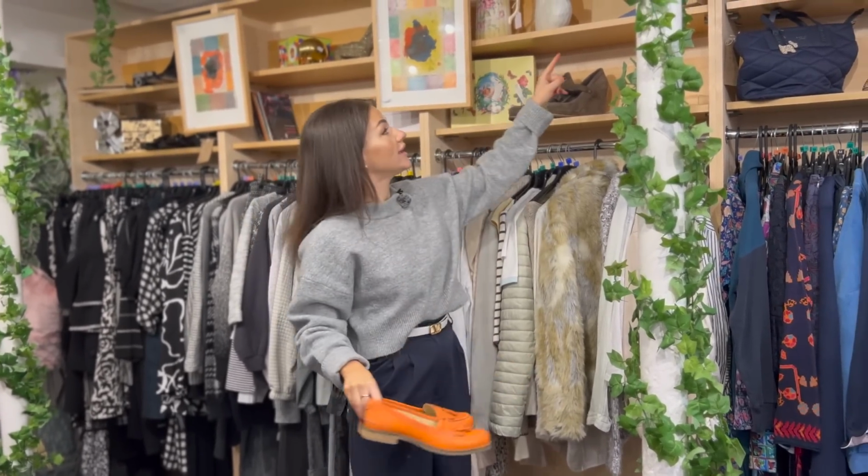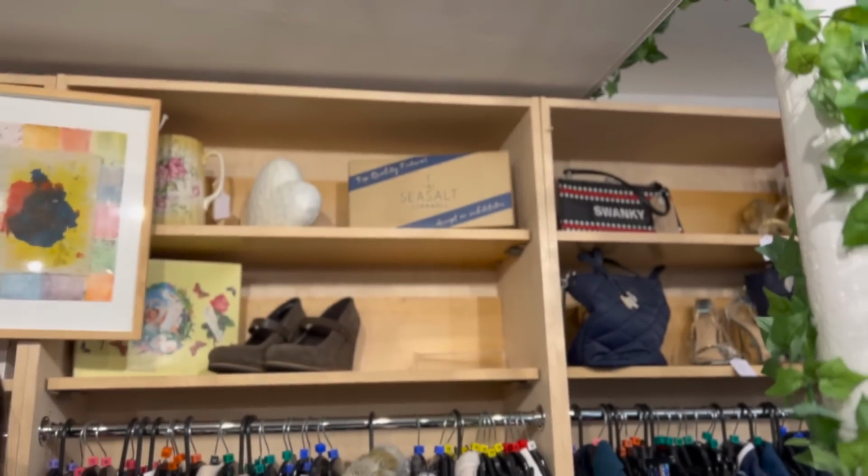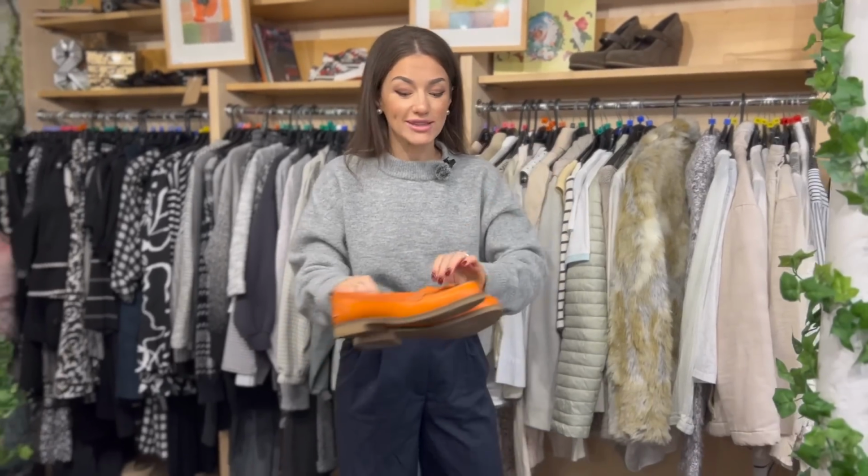They actually come with their original box, which is always a bonus. If something comes with its original packaging, labels and box, that's a great sign of something that's been well loved and well taken care of.